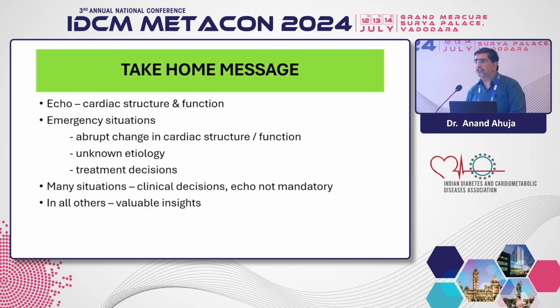So the take-home message is that echo tells you about the cardiac structure and function. Abrupt changes in cardiac structure and function accompany a lot of cardiac emergencies, but sometimes the clinical signs are not so obvious, they are subtle, and you cannot wait for the signs to become obvious to initiate treatment. Many times the person sitting there in the ICU or in the ER is not the best person available in the hospital, the clinician with the best clinical acumen. So echocardiography adds complementary value to whatever clinical basic skills he has.